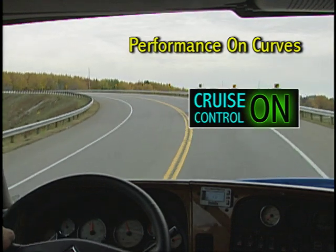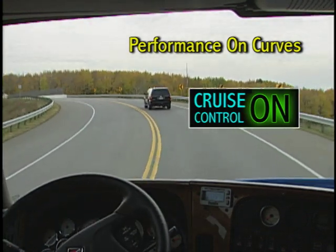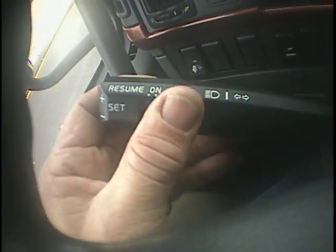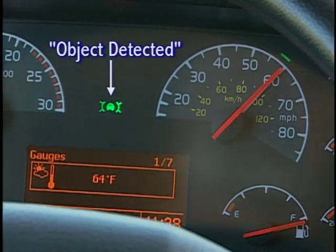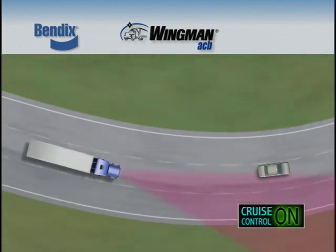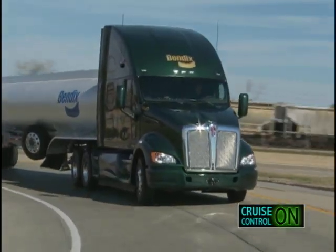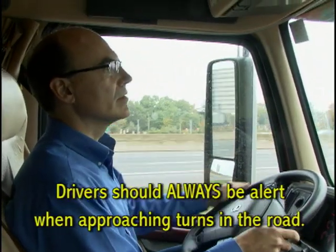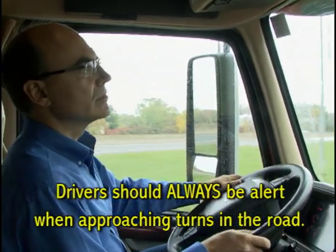Yet another example illustrates what a driver can expect when Bendix Wingman ACB is engaged going around a curve. When cruise control is engaged and the object detected icon is lit, as the forward vehicle enters a turn, the system's radar may not be able to continue to detect that vehicle. As a result, the potential exists for the system to throttle up to the set speed as the turn is approached. The Bendix Wingman ACB system has been tuned to minimize this possibility. However, drivers should always be alert when approaching turns in the road.